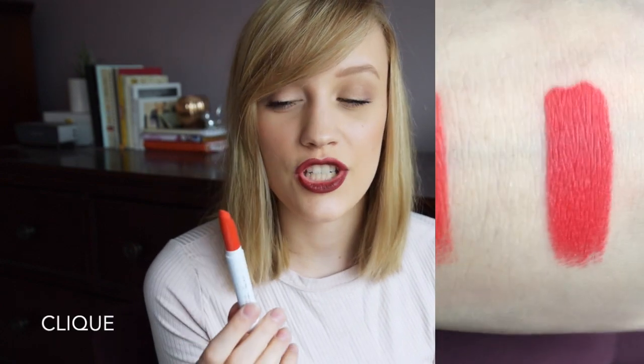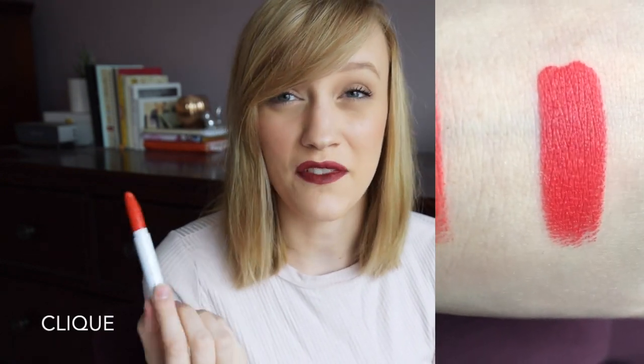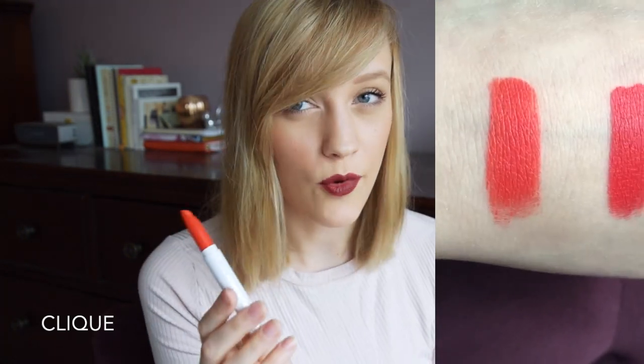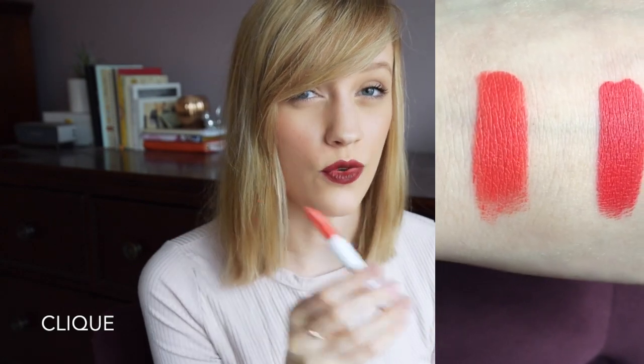The next one I got is called Clique, and it is also a red matte shade. Again, very similar to the last one. The only difference is that this one is a little bit more of a true red. It still has a little bit of an orangey tone to it. Again, it looks very similar on the lips as the other one, but when you look at them side by side, you can see this one is a little bit darker, a little bit more of a true red, and not as orange as the other one.